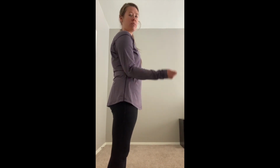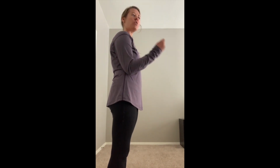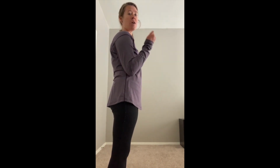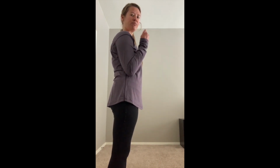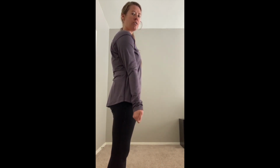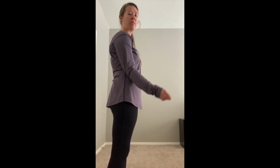Okay, you can either alternate and do right and then left and then right and then left, or you can do both of them at the same time. It's really up to you and what feels more comfortable for you, okay? So that's the bicep curl. If you have any questions, again, you can totally just Zoom me during the hour or the hour and a half. I forget how much time we have, but please do, and I can answer any questions.